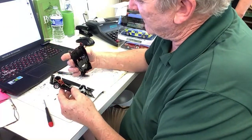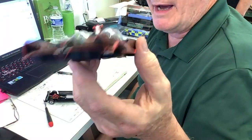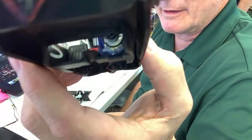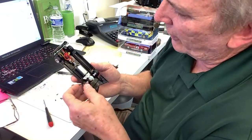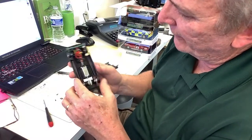Kind of a basic inside. Oh, that's kind of cool. It's kind of opened in the bottom. Kind of goes right open. There's Batman right there. It's got that new motor in it. That's what they're using on all their cars now, is that motor. Sealed motor. Can't do anything with that baby.